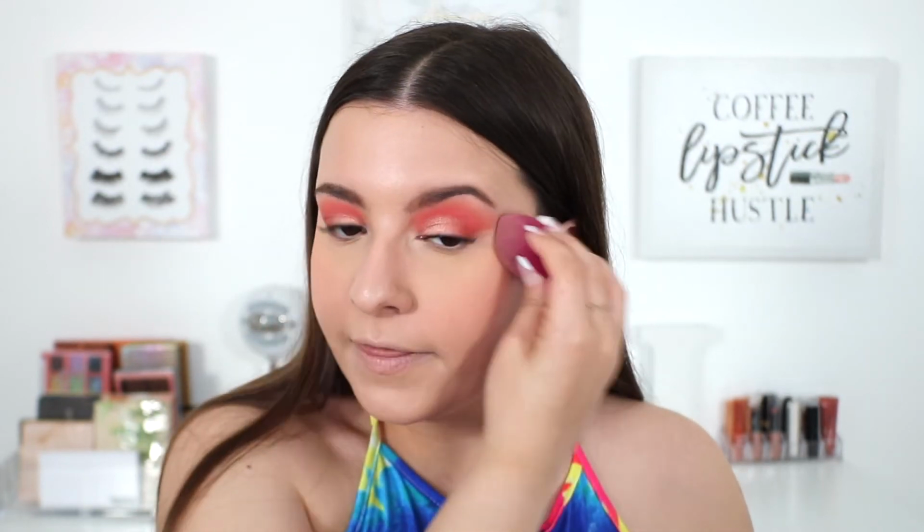That's amazing. Now that we have that down, I'm going to set my face with the Maybelline Fit Me powder. I'm going to concentrate the powder most underneath my eye just because I don't want to crease or anything. But then I'm just going to take a very, very light dusting of powder on the rest of my face.